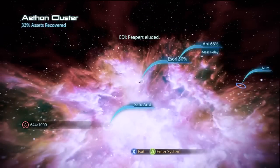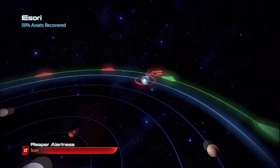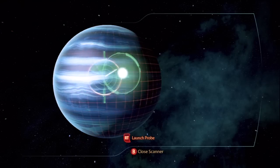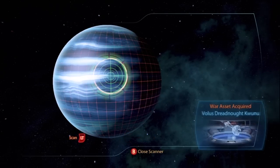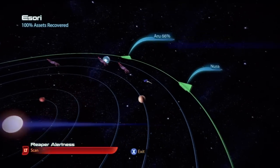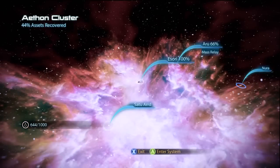See if I can come in from that angle. Oh, we better be quick. There's a Reaper right on our tail. Reaper is right, literally on our tail here. Volus Dreadnought. Go! Woo! Faster than light jump successful. Faster than light jump.